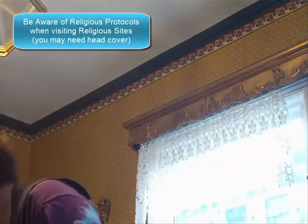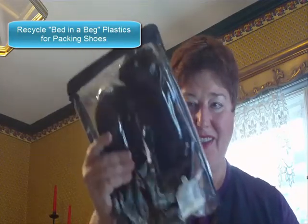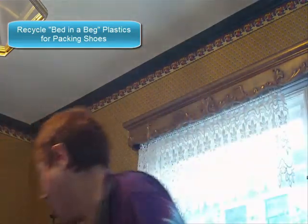One of the other things I like to do with my shoes is, you know those beds in a bag that you can buy with pillowcases and duvet covers and such? Well, I always keep the plastic that all that stuff comes in, and I put my shoes in there, so my shoes go in as well.